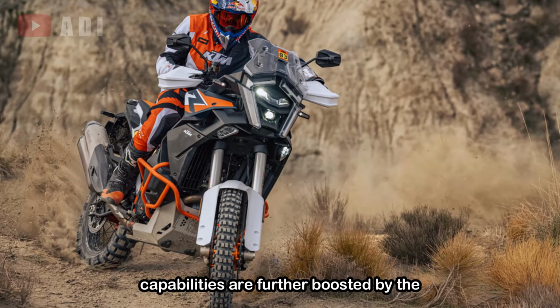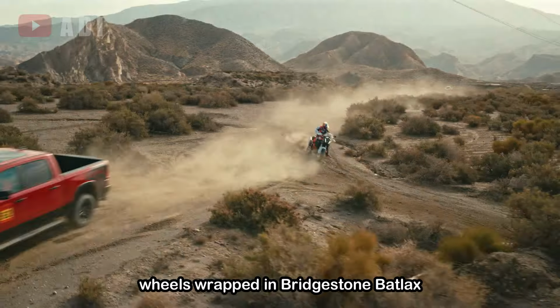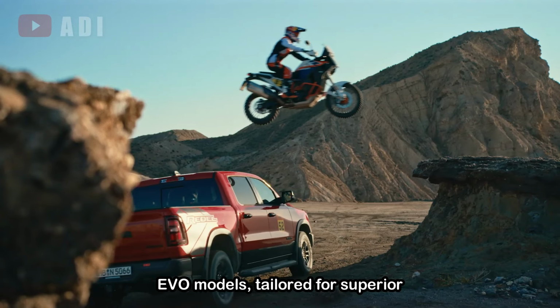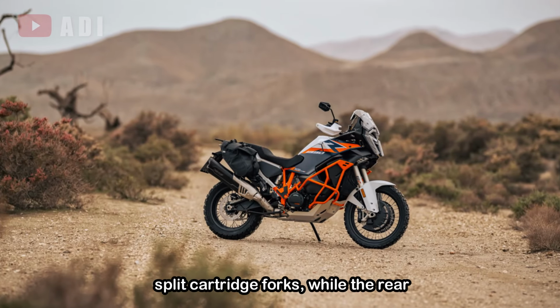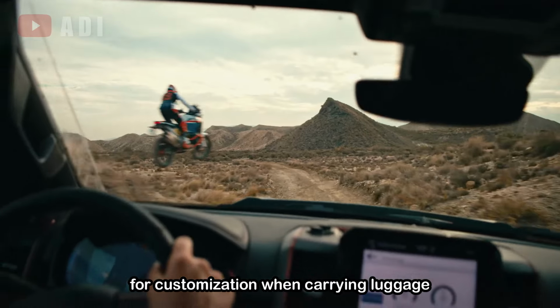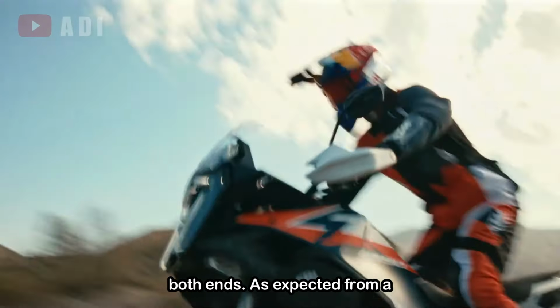Off-road capabilities are further boosted by the 21-inch front and 18-inch rear spoked wheels, wrapped in Bridgestone Battlax Adventure Trail 41 tires. The R model also boasts a unique suspension setup, distinct from the Adventure S and Evo models, tailored for superior off-road handling. The front is equipped with manually adjustable 48mm WP Explore split cartridge forks, while the rear features a manually adjustable monoshock with a remote preload adjuster, allowing for customization when carrying luggage or a passenger. The seat height is set at 880mm and 220mm of suspension travel on both ends.